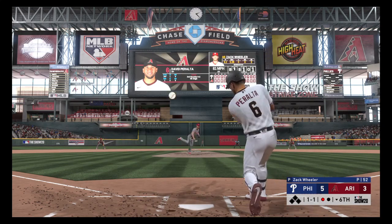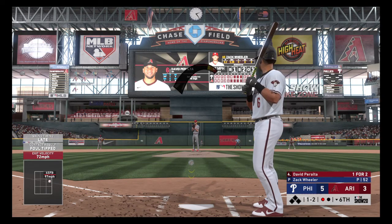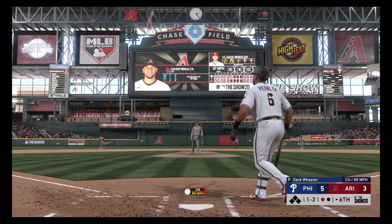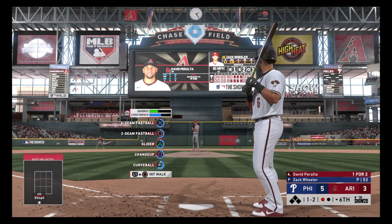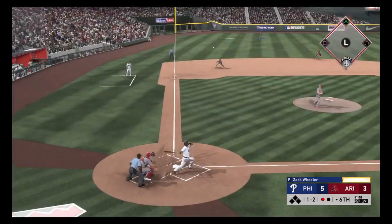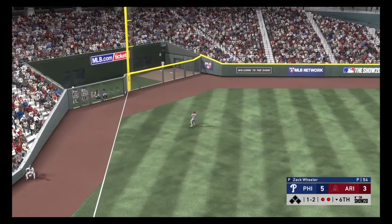He had a chance to run it to 0-2. Fouled off. The 1-2. That's lifted the other way out to left. McCutchen is under it. 2 gone.